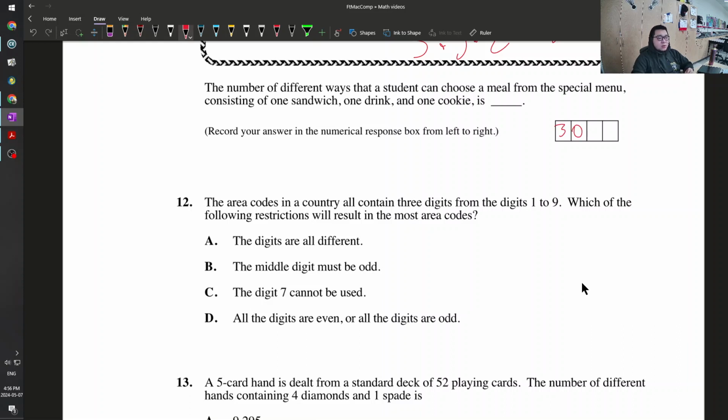12. The area codes in a small country all contain the 3 digits 1 to 9. Which of the following will result in the most area codes? So the digits are all different: 9 times 8 times 7. The middle digit must be odd: 9 times, how many odds are there? 5 of them are odd, times 9. Number 7 cannot be used: 8 times 8 times 8.